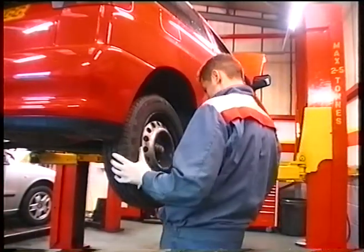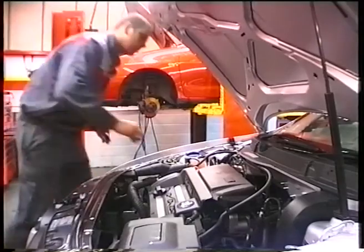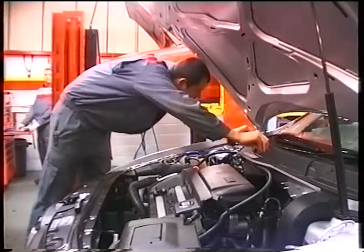From the minute someone comes into our dealership, we look on them as a friend. And both when they buy the car and afterwards on servicing, we treat them very well.